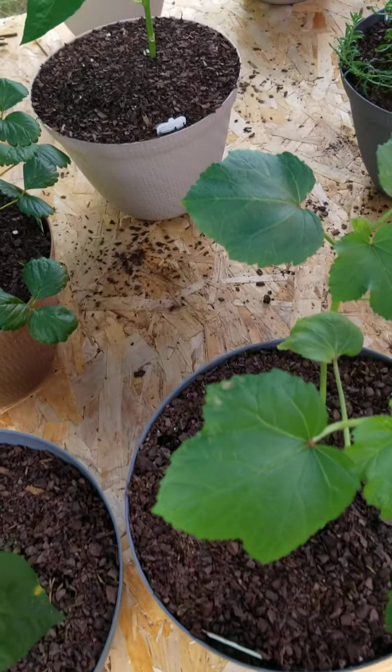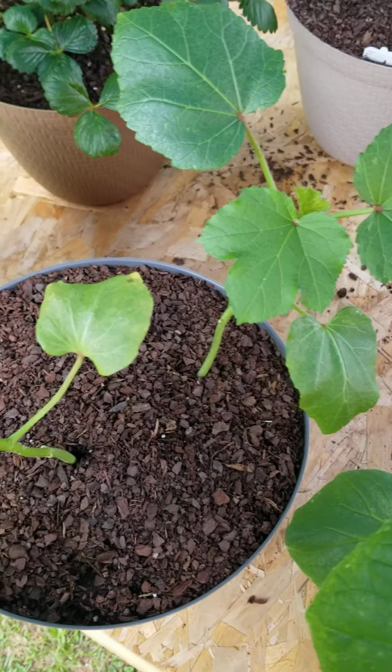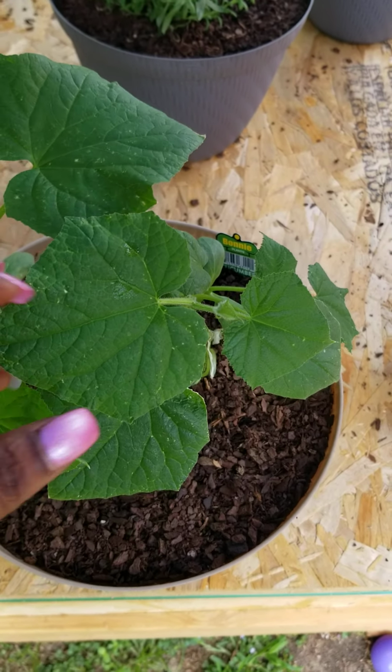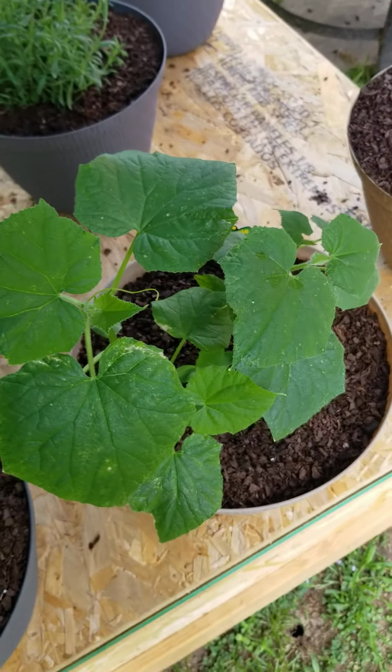And then I have my okra plant. These okra plants have grown overnight, literally. And then I have cucumbers. I'm so excited about the cucumbers. I can't wait to get some cucumbers off of that.